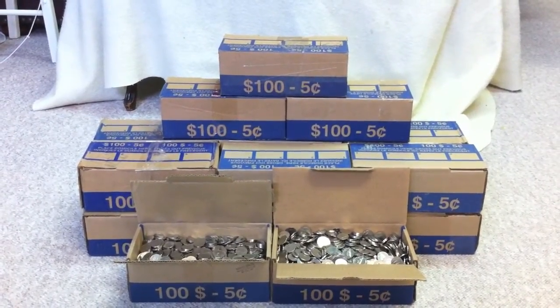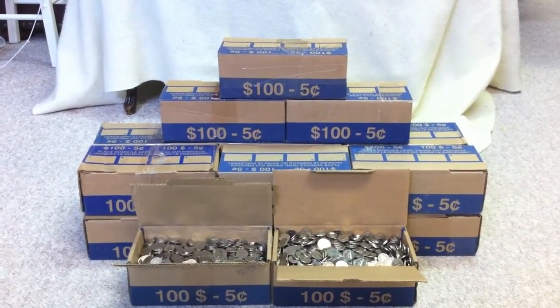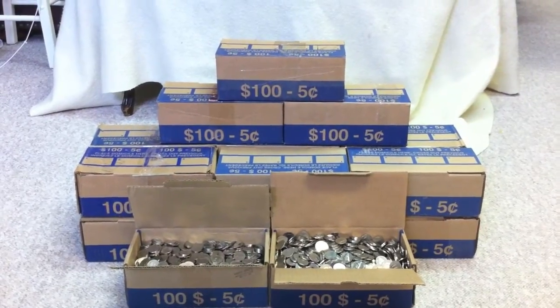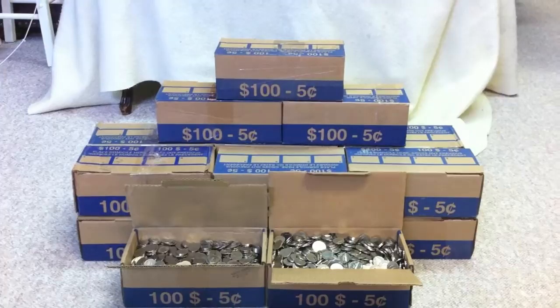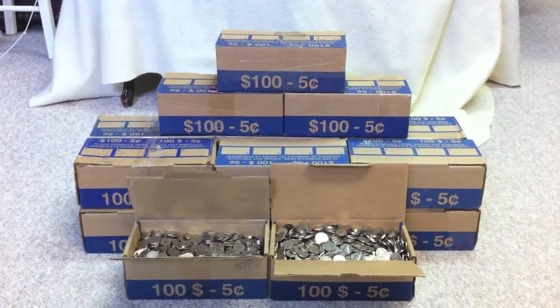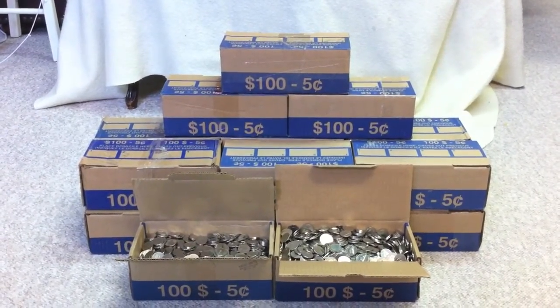But basically, as you'll see in a minute, we're looking for just the 99.9% nickel nickels. And as you can see, this box of nickels, you can buy the box for $100. But with the nickel nickels, the 99.9% ones, you're only going to find about 10% of those anyway. So you're not going to be keeping the whole $100 box.